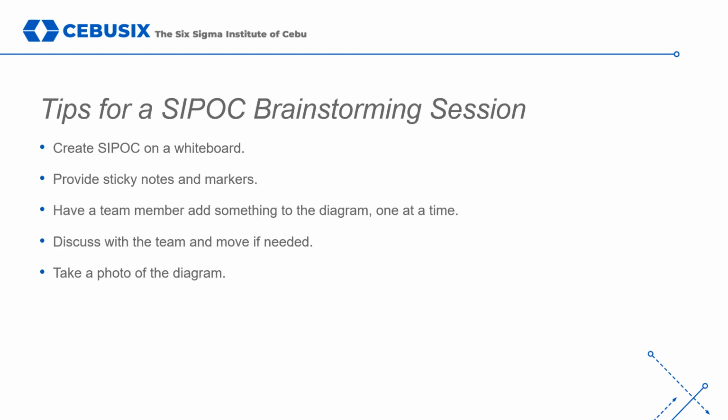One of the best ways to create an initial SIPOC diagram during a team session is on large pieces of paper or a whiteboard. Before beginning a SIPOC session, set a definition for where your process or responsibility begins and ends. If you don't understand the scope of your process, then your SIPOC session can get out of hand or produce a diagram that isn't useful for your project.